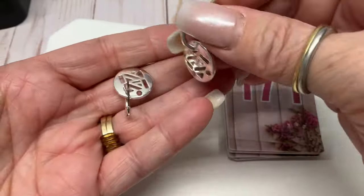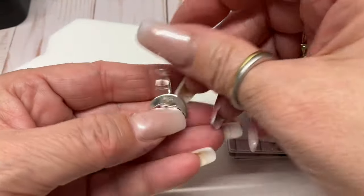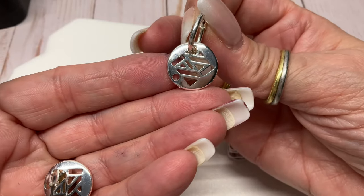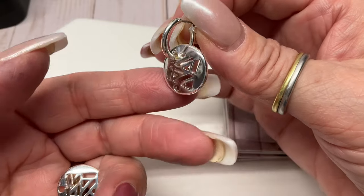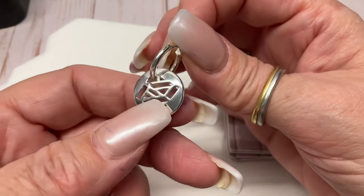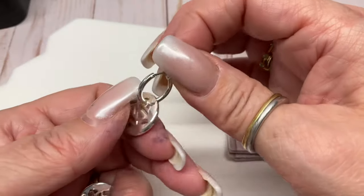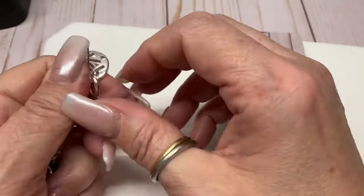All right. We have these cute little earrings. Here we go. Oh, I remember these. Didn't we try to fix this and it didn't succeed and it was like a disaster? I have to try again. I'm sorry.